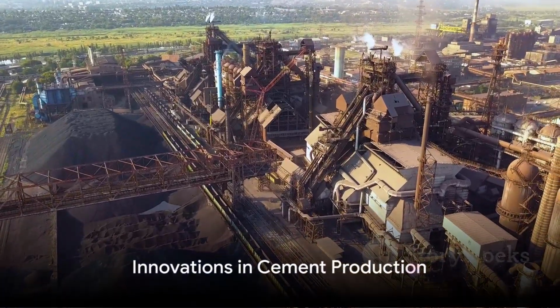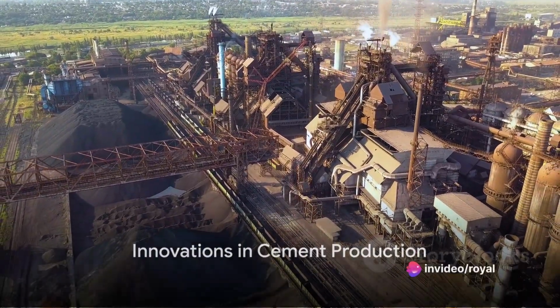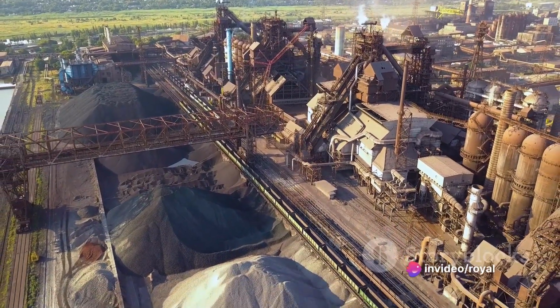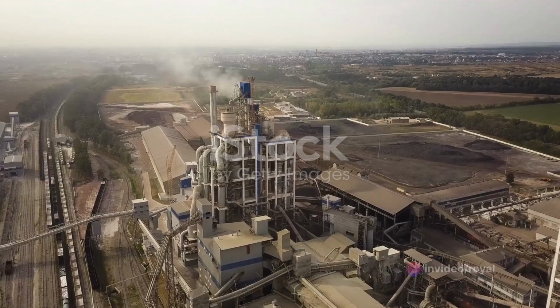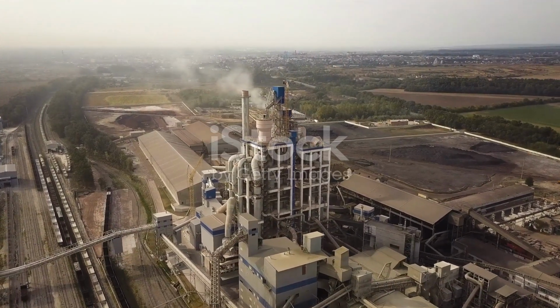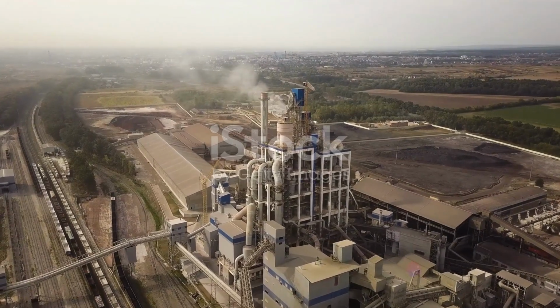Can we make cement production more sustainable without giving up on cement entirely? This is the question that has been driving innovation in the industry. Imagine a world where we can have our concrete cake and eat it too, figuratively, of course.